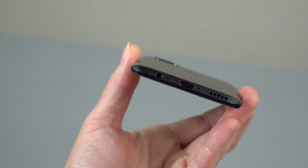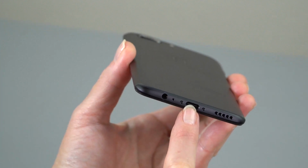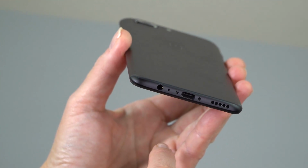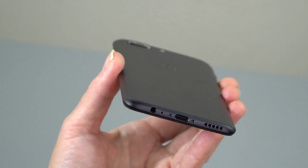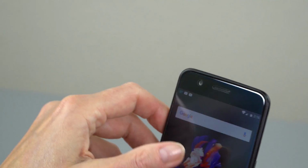You have your bottom speaker right here. It sounds pretty tinny, sorry to say. USB-C connector for charging. Still supports dash charging, so that's a 5-volt 4-amp charger. And it is darn fast. It's still their own proprietary solution, so whenever you want that super fast charging, you've got to bring your dash charger with you. Headphone jack here, awesome, nice to see, and that's about it.